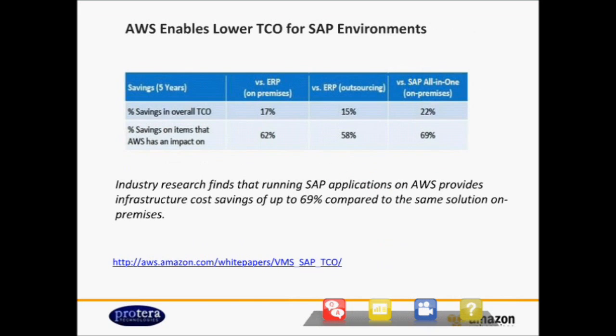Bottom line, there's a big potential here to save your company money when it comes to running SAP on AWS. In fact, VMS, a German management consultant staffed by a number of ex-SAP executives, recently independently published a TCO analysis for SAP environments. And the research showed that running SAP on AWS can result in an actual infrastructure cost savings of up to 69% when compared to on-premises or colo-based hosting. And you can find a copy of the study on our website that I've listed here.